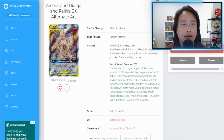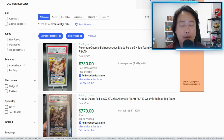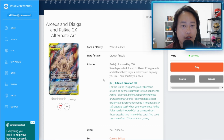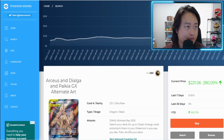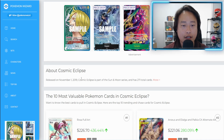It's funny because the PSA 10 version of this card is going for a couple $100 more than the Rosa. It might be a harder card to grade. The population might be lower. I'm not sure, but even though it's the second highest price card in the set, the PSA 10 example actually goes for a lot more than that Rosa. That's just kind of interesting. It doesn't necessarily correlate linearly.